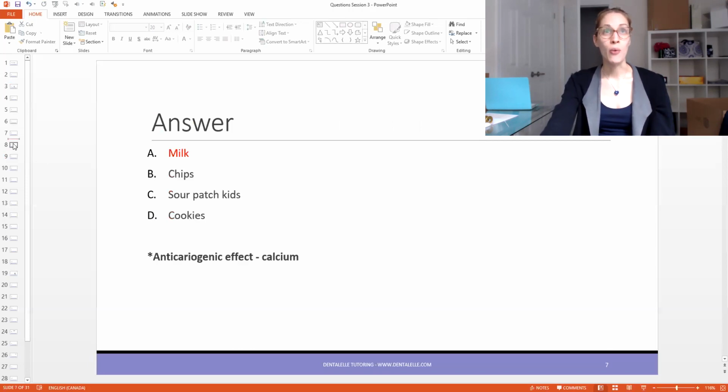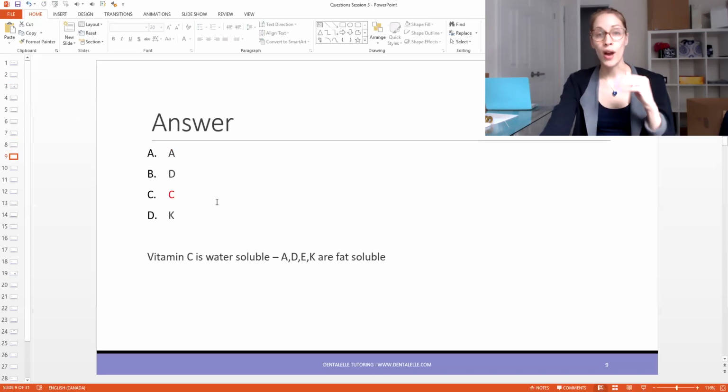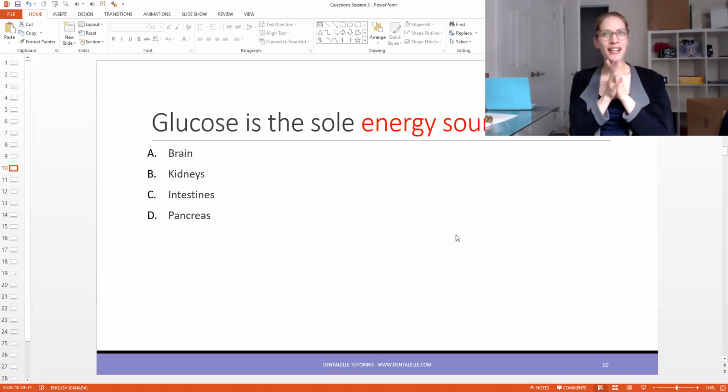So let me just go through that one more time. Sorry. So which vitamin is not fat-soluble? It is C. So the rest are, okay? But, oh, yeah. Sorry, I think I read that wrong. So vitamin C is water-soluble, so not fat-soluble. Okay, so last one here, guys.